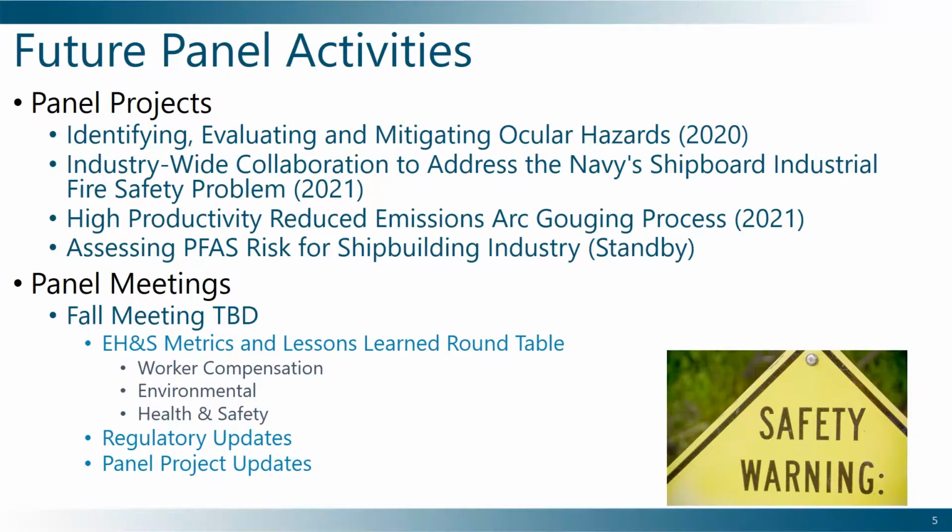The third panel project, the second that was approved for 2021 and hopefully will kick off soon, is high productivity, reduced emissions arc gouging processes. The goal of the project is to reduce the cost and increase the safety, productivity, and environmental quality of metal removal using an arc gouging process.